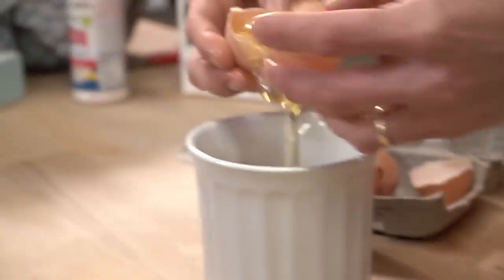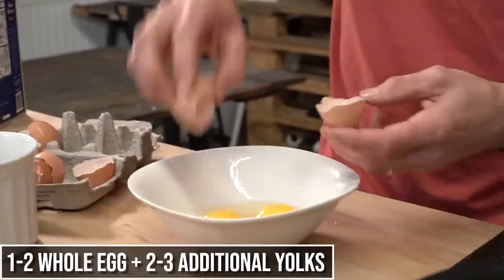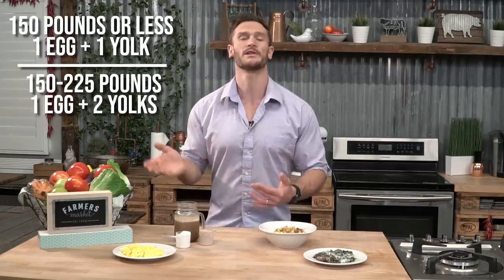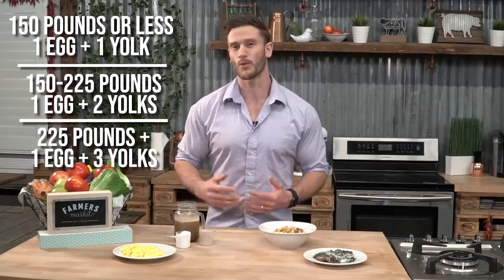All you are doing is utilizing one whole egg, and then for the additional calories and the additional eggs, you're only going to use the yolk. Literally one whole egg plus 2 to 3 yolks, depending on the size and weight that you are. Realistically, if you're under 150 pounds, you're probably only gonna wanna do one whole egg plus 1 yolk. If you're 150 to 225 pounds, you might go ahead and do 2 yolks. If you're a little bit more than that, you might go ahead and do 3 yolks. No real reason to go much more than that.